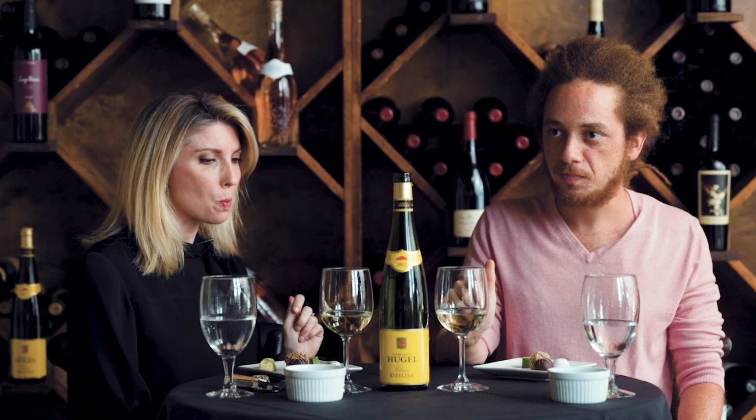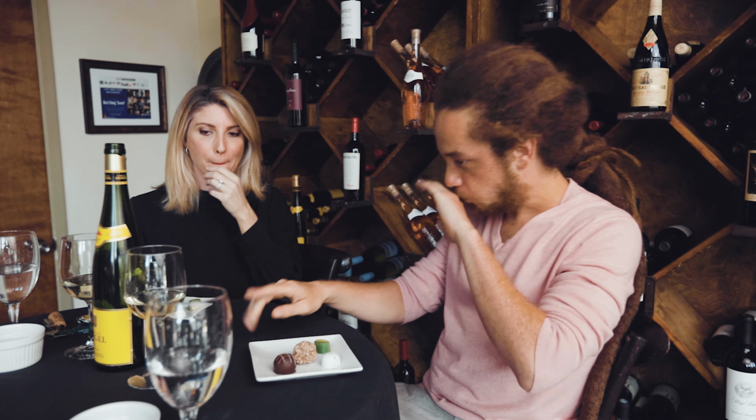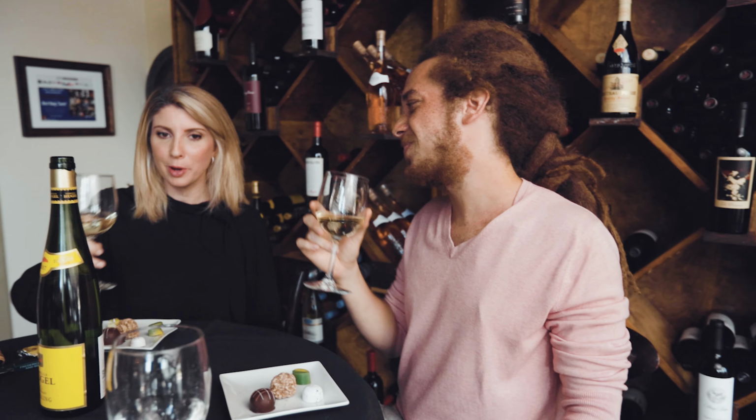Took too big of a bite again. I like it because it's not too overpowering. It's on the delicate side, which is why I think it's supposed to go really well with this wine. We're going to find out. I'm going to smell my way to the bottom of the glass.